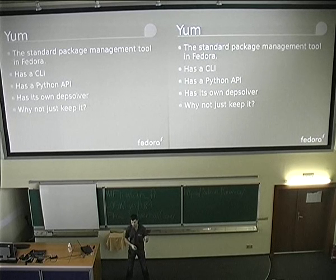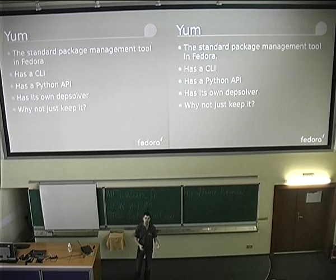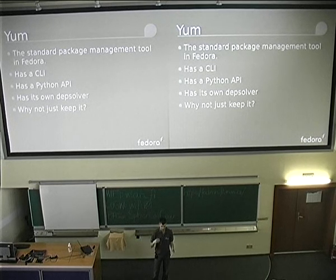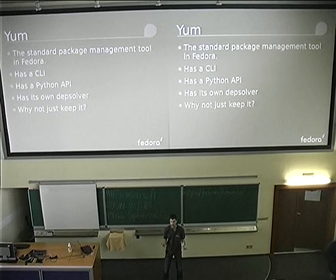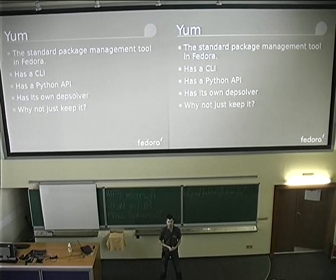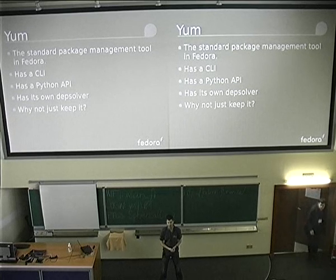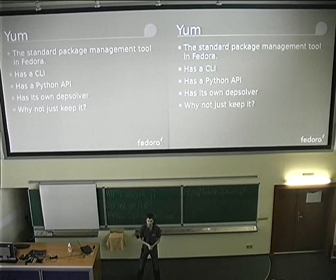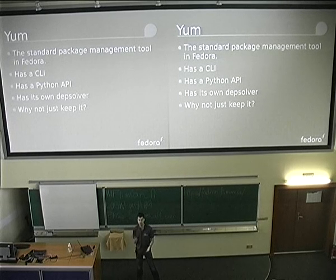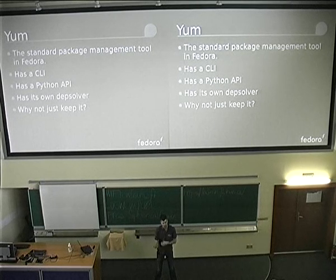So in Fedora, when you install, remove, update, downgrade, synchronize to new repositories or new Fedora releases, when you do these package management operations from the command line, which is the preferred way for many people, you use YUM. That's the go-to tool. YUM has been around for a long time. It's got a command line interface that you're maybe familiar with.